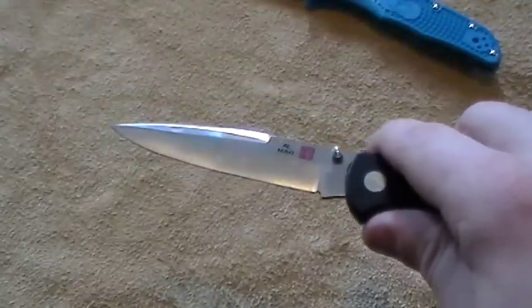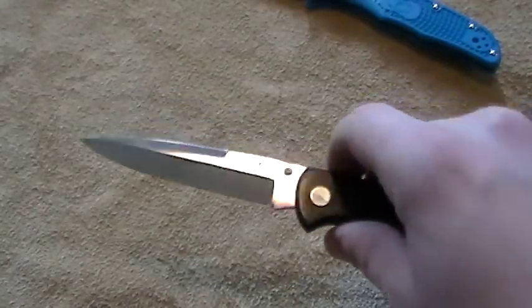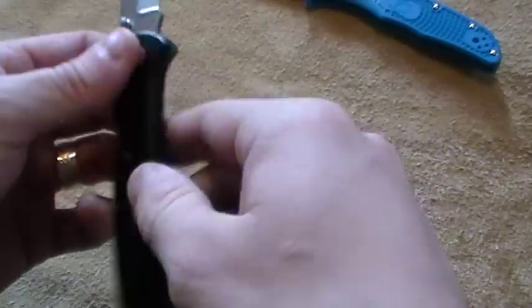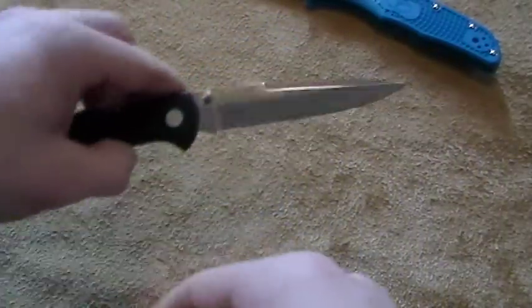In my opinion, AUS 8 is a lower level knife steel. A high lower end steel. It's not like crap steel, it's not like some sort of 410 stainless junk, but it's just not that great. It's kind of soft. I don't find that it holds an edge all that great. If I have an option, I don't like AUS 8 for my blades.